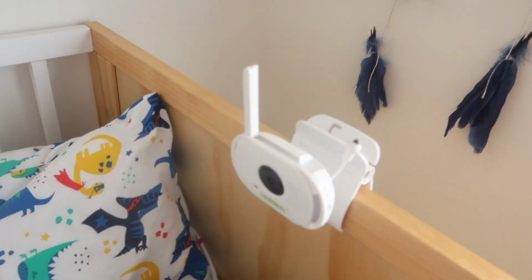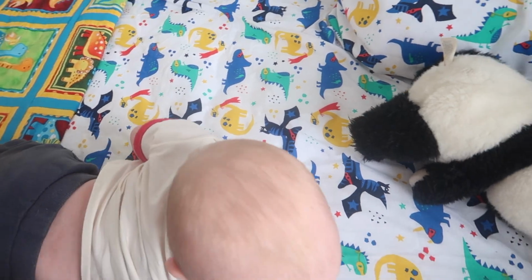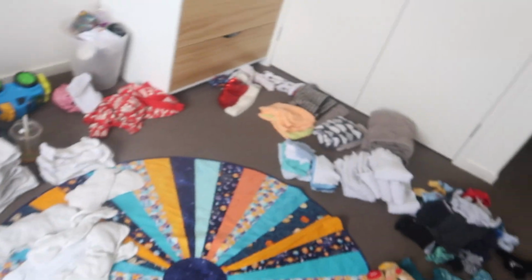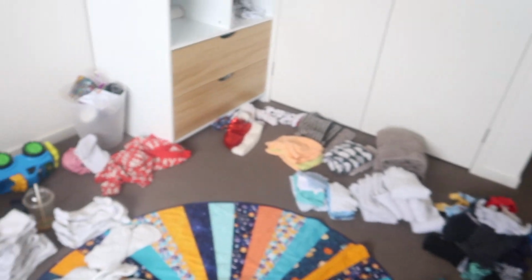Oh, you like the camera up here? So I've made myself a bit of lunch and a coffee. It's about 2 o'clock now. As I said before, I just cannot be bothered folding nappies and sorting laundry. I think it's a tomorrow job, and I think also tomorrow we might just do all the wrapping, everything. We'll do absolutely everything I want to do tomorrow.